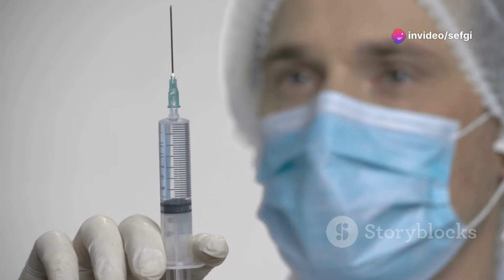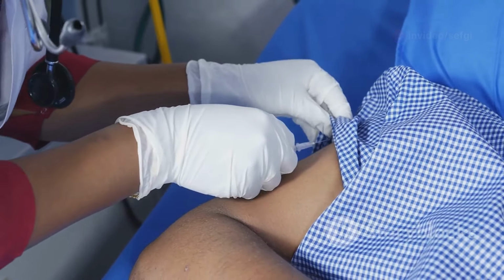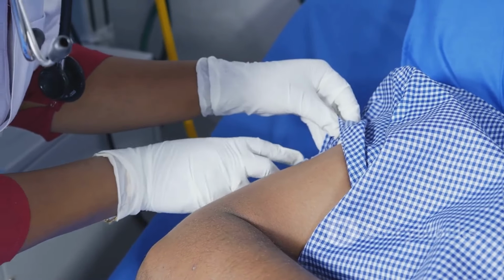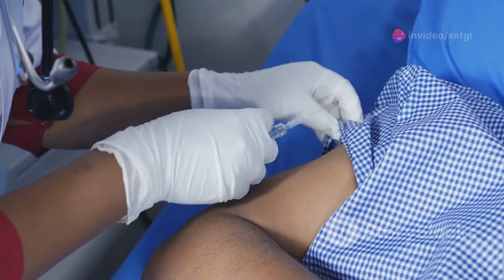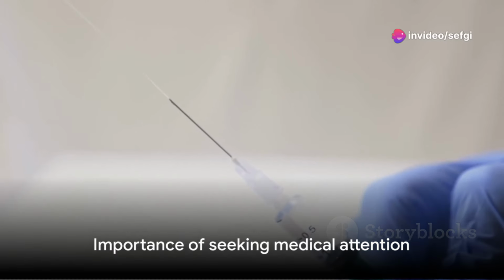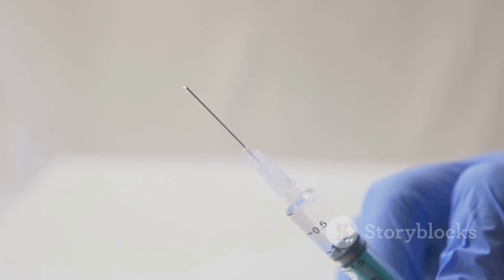Tetanus is a serious bacterial infection that can be contracted from a rusty nail. If your tetanus shot isn't up to date, meaning it's been more than 10 years since your last shot, or if you're unsure when you had your last shot, you should see a doctor. They can provide a booster shot to help protect against tetanus. Don't hesitate to seek medical attention. It's better to be safe than sorry.